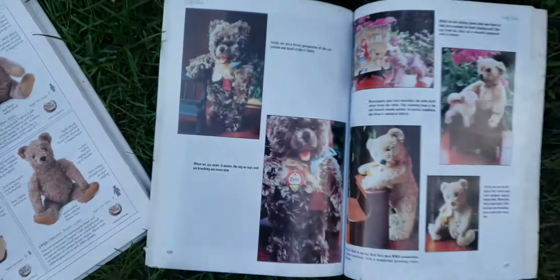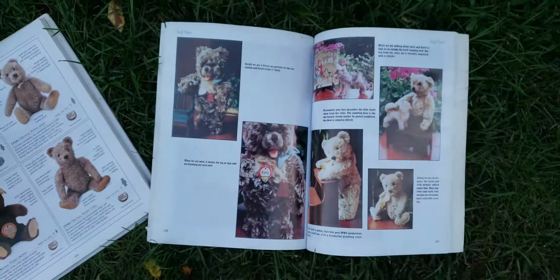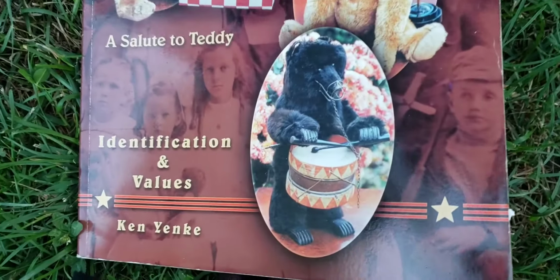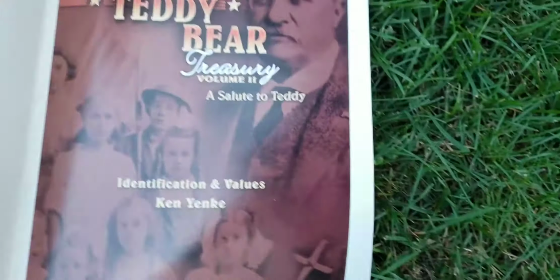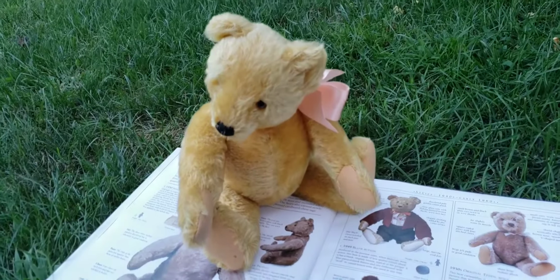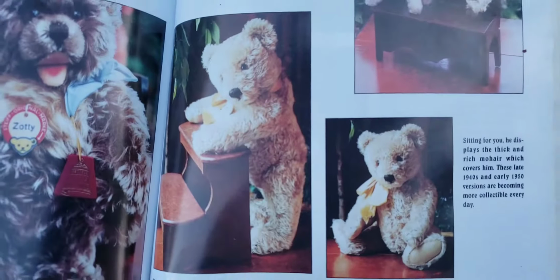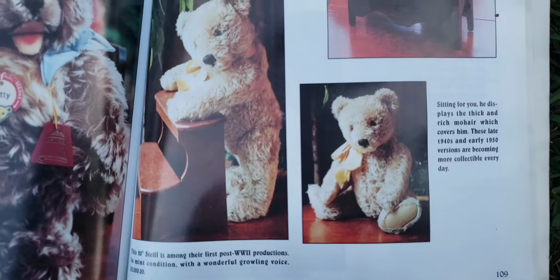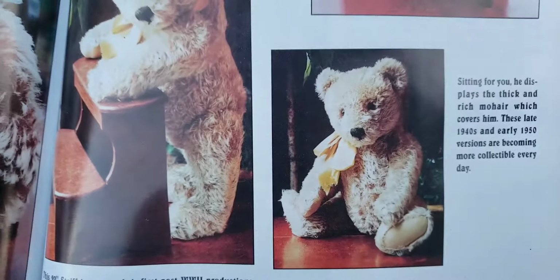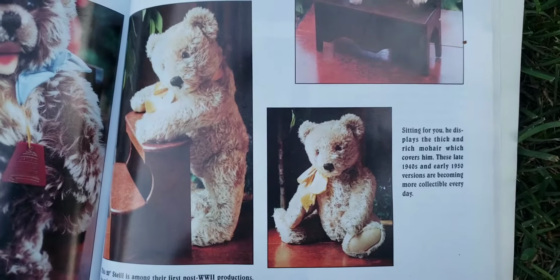And I have another reference book. This one is The Teddy Bear Treasury Volume 2 by Ken Yankee. God rest his soul, he passed away. I do have his autograph. And they have a version of my bear here, a 1950s Steiff. And you see a 20-inch version, and he claims the value is $2,000. Now mine is not that expensive.